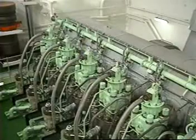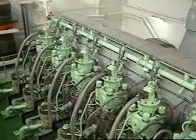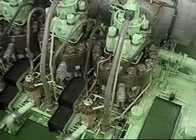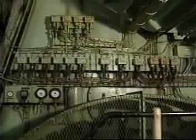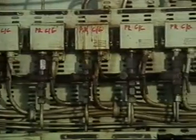The main propulsion engine's alarm and protection devices can be looked at as the most important ones on board ship. On a typical diesel unit, these employ temperature and pressure sensors, which monitor operational conditions to ensure optimum operation and effective lubrication.